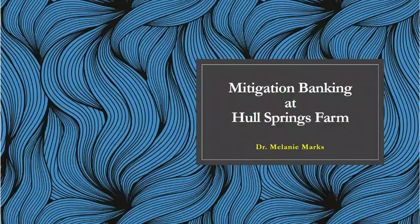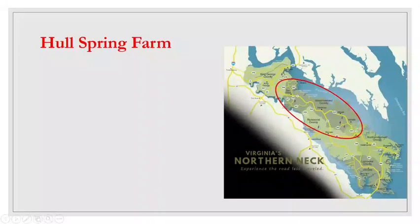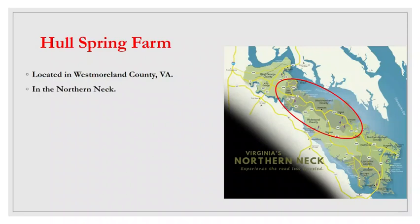So let's get started. We have to begin our journey at Hull Springs Farm because this is where we're actually doing these activities. Now, Hull Springs Farm is located in Westmoreland County in Virginia. And so I've circled that on the map for you. So we're talking about Virginia's Northern Neck. Now, I'm from Texas. I didn't know anything about the Northern Neck, so I had to look this up on a map. This is part of Virginia I've never even been to.